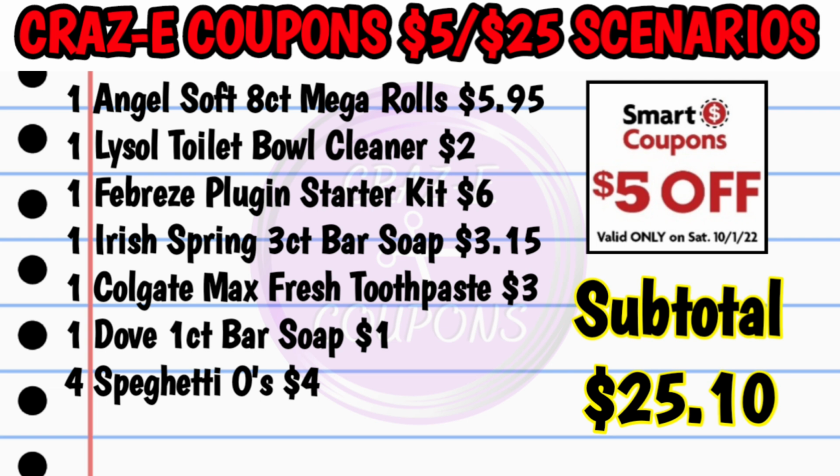For this first scenario, you want to pick up one of the Angel Soft 8-count Mega Rolls at $5.95, one of the Lysol toilet bowl cleaners at $2, one of the Febreze plug-in starter kits at $6, one of the Irish Spring 3-count bar soaps at $3.15, one of the Colgate Max Fresh toothpaste at $3, one of the Dove 1-count bar soaps at $1, and 4 of the SpaghettiOs for $4. That's going to put your subtotal at $25.10.